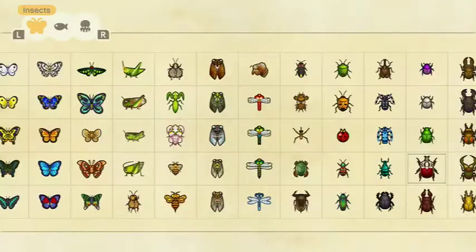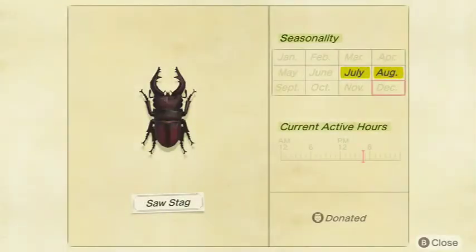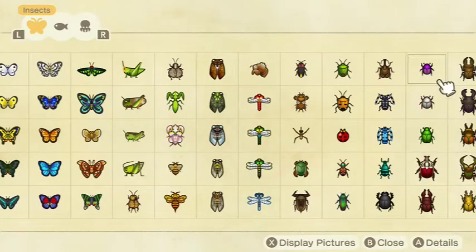Next up is the saw stag. Saw stag, you can find this also on trees, just regular trees, any tree. 2,000 bells at Nook's Cranny all day long in the months of July and August in the Northern Hemisphere, and January and February in the Southern. And that's really it. It's pretty common. It sells for 2,000 bells. Not bad. Next up is going to be the Miyama stag.